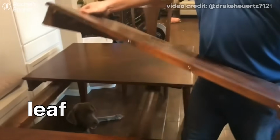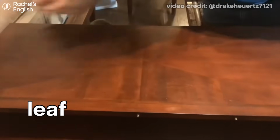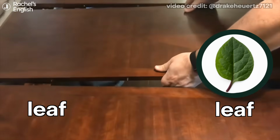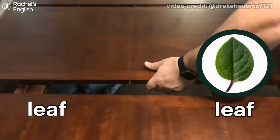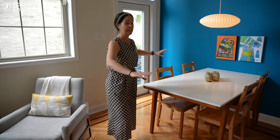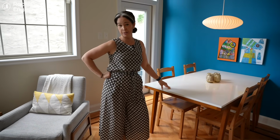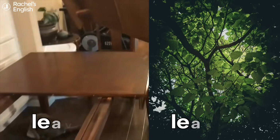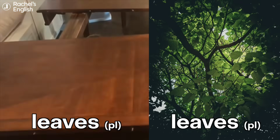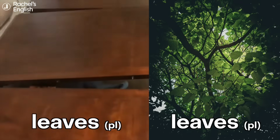A leaf is a section of a table that you can add to make it longer. Like leaf on a tree, same spelling, same pronunciation, but different meanings. And we have another table we can put at the end, and then we can make it really long. Now, our other table had 2 leaves. This table, smaller, only has 1 leaf, but it still works. It works great for us. Just like a leaf on a tree, the plural of leaf for a table is leaves.